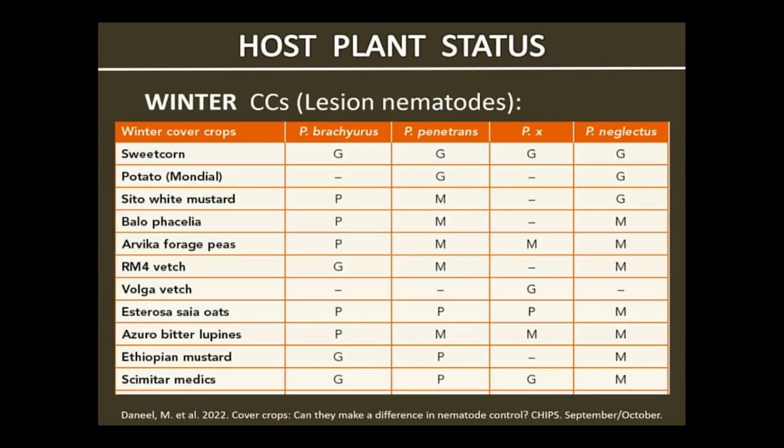So this is from the work of Mika and Rinus. Was Ricky involved, Mika? Okay, so Ricky as well then. This is from 2002, published in CHIPS. Is there an updated one for this? I think so, in 2023, I believe. So there will be a newer version. Specifically, they did the screenings on the lesion nematodes. This is some of the common winter cover crop species out there.